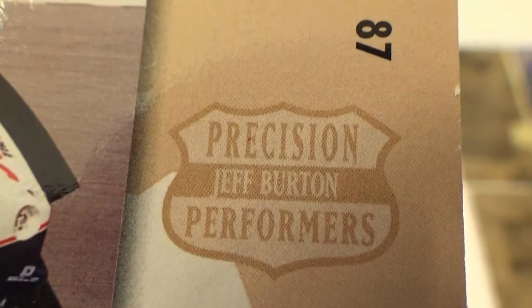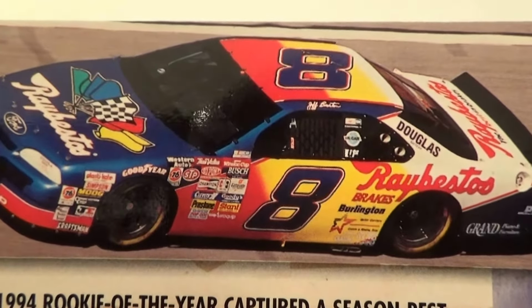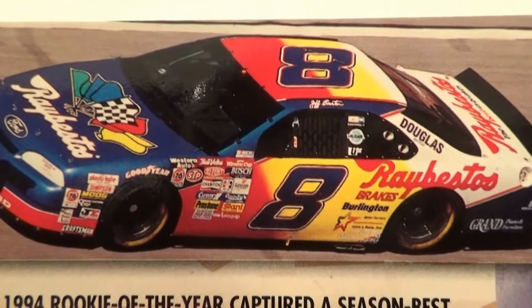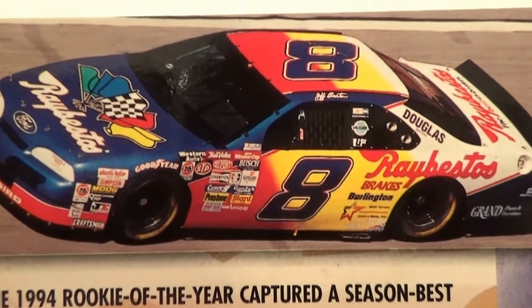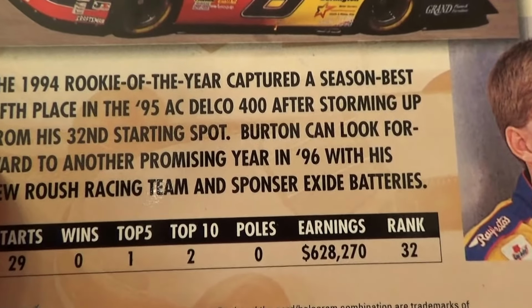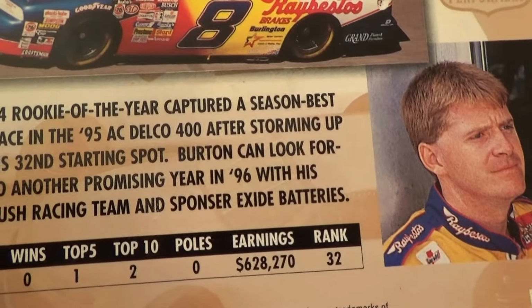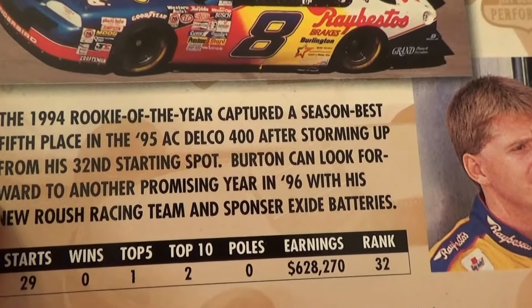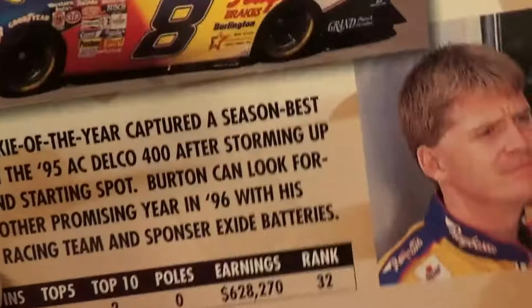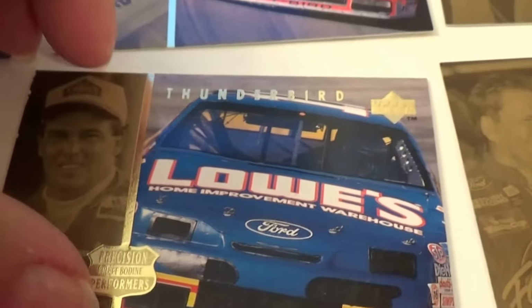Jeff Burton. Beautiful side view. I love it when it's the upper side view like this. Aerial side view. That way you get the whole top and everything. Only one side missing. $628,000. Very good. All right.